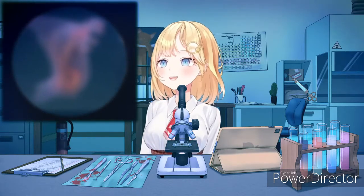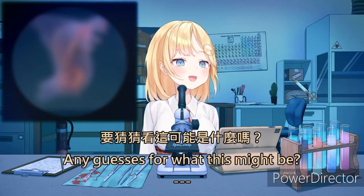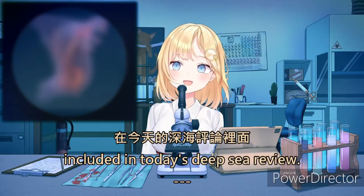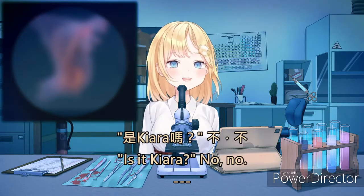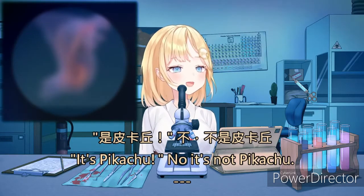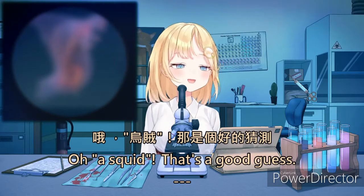Ooh. What is this? Any guesses for what this might be? Now, I said there's no jellies included in today's deep sea review. It's not a jellyfish. Is it Kiara? No, this is not Kiara's phoenix form. It's Pikachu. No, it's not Pikachu. Oh, a squid. That's a good guess.